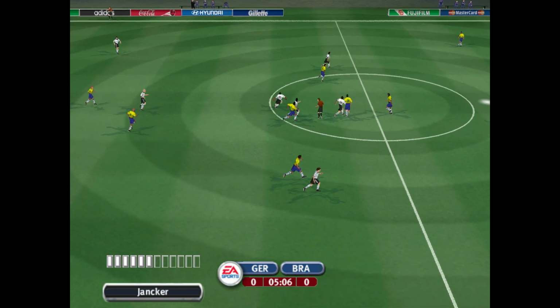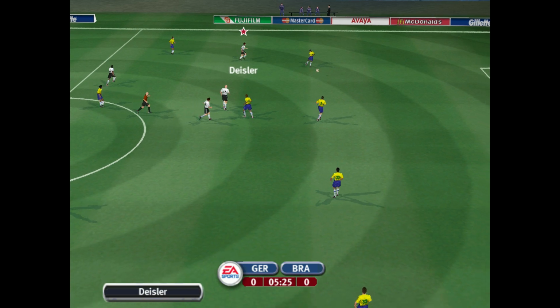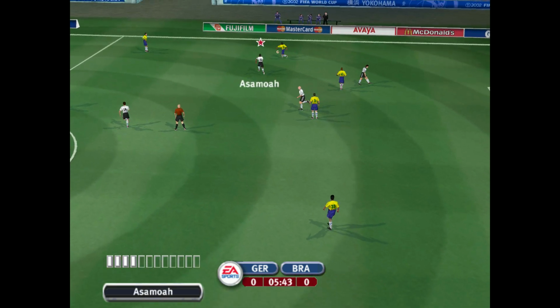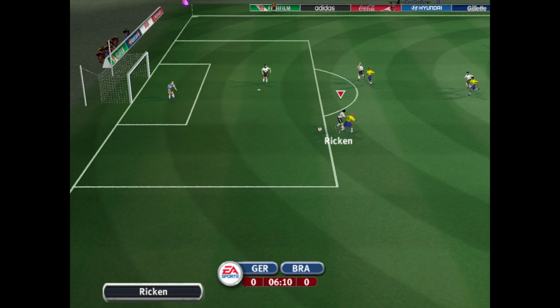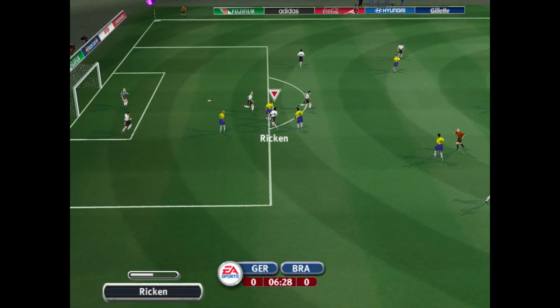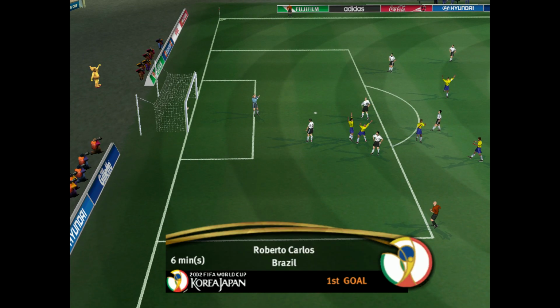Asamoah. And the defender picking up the ball at the back. Roberto Carlos. And that's back off the keeper. Well, goalkeepers always appreciate an early first touch of the ball. They've scored. Now it begins.